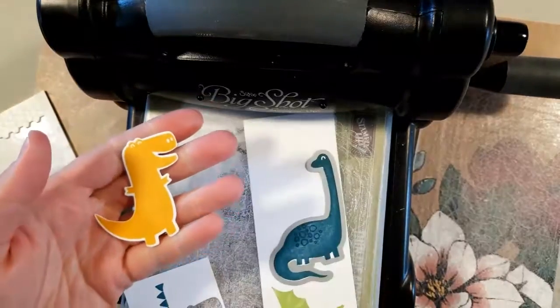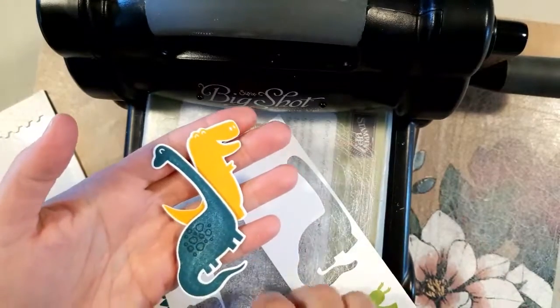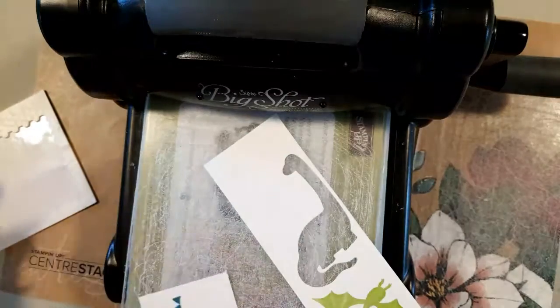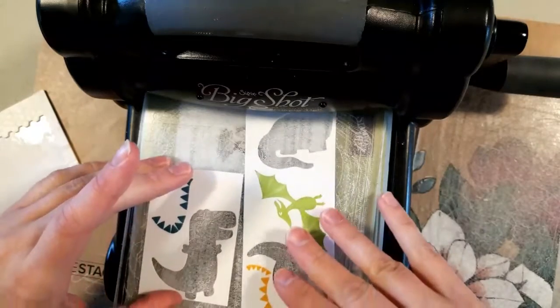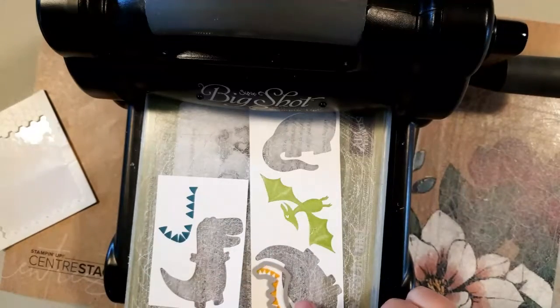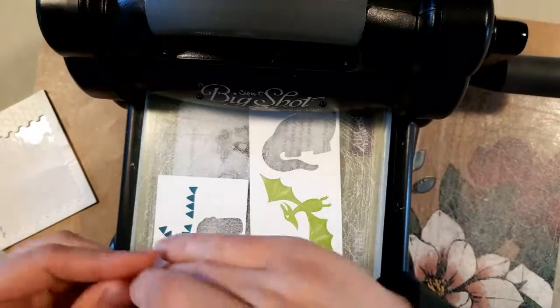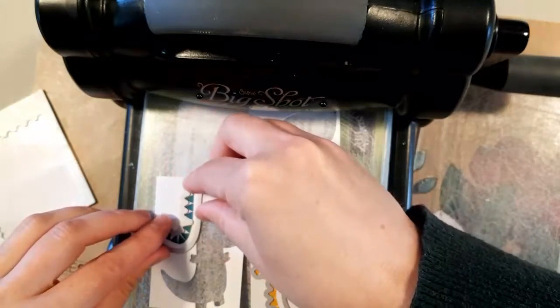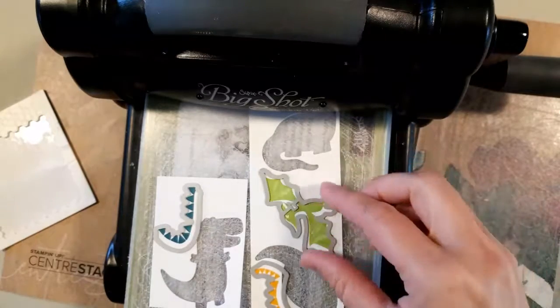I have a T-Rex. I have a Brachiosaurus, I believe. This guy's all cut out. Next, I'm going to do the spikes and the pterodactyl. So, hopefully, I think we're a little closer. There we go. So, where are my spikes? There's one, and there's the other. So, there's this one. The thing I have discovered with the spikes is that you can actually get them pretty close on the top, and there's going to be a glue edge along the bottom for you to put your adhesive on. And we'll get the pterodactyl.